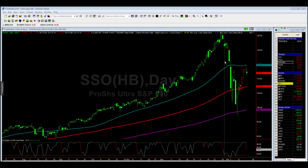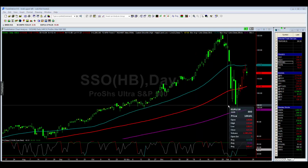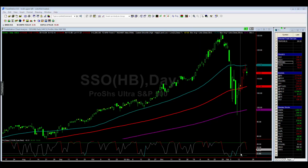Remember, we were along here, here, here, and here. And when we closed above that 58 right on this day, on the 12th, we got out of half of the position right there. Okay, so we made a little money on this position, made money on this position. Remember, we did a third and a third, so we were down overall when we exited half.